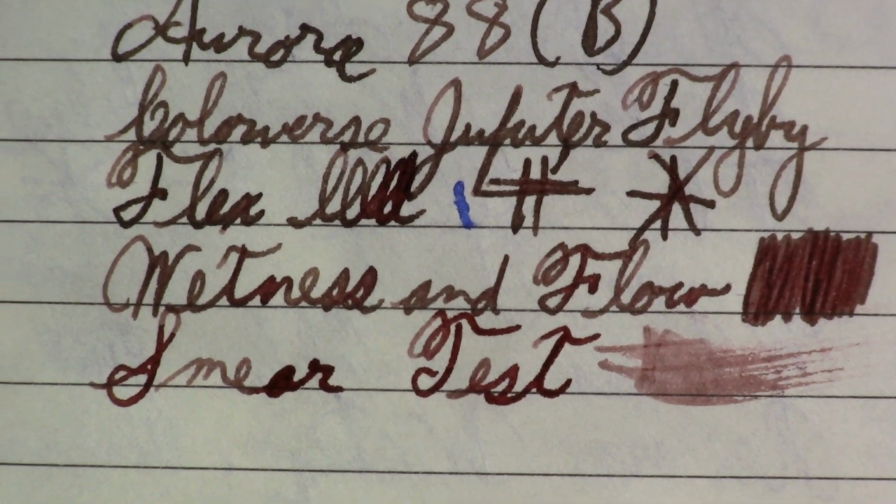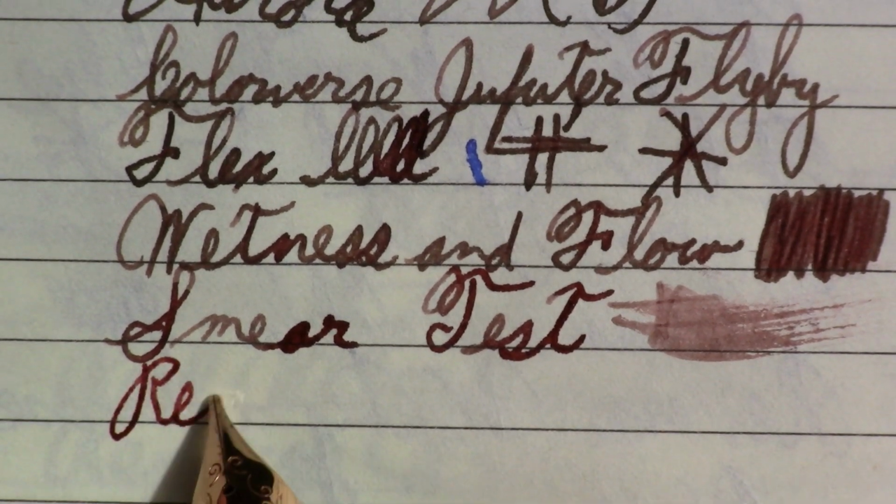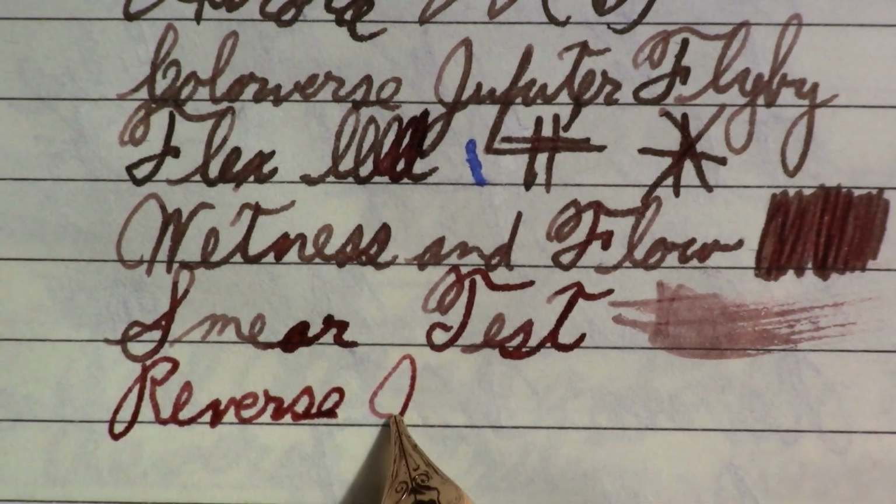All right, so it's a smear test. So far, pretty wet. I always like to try reverse writing.